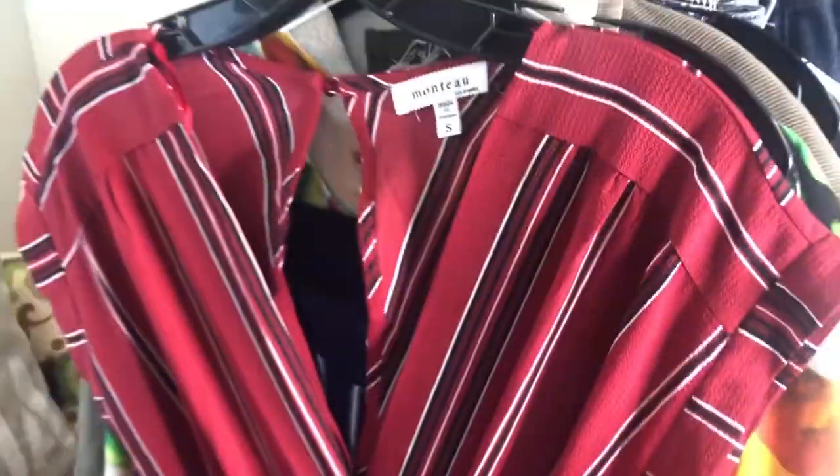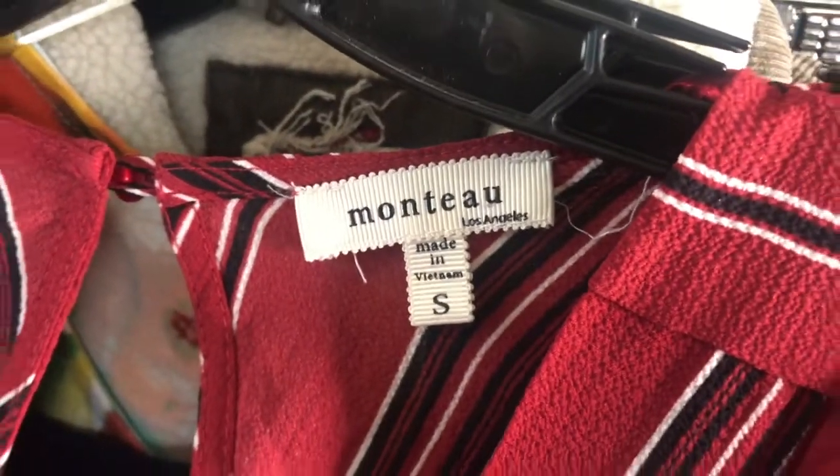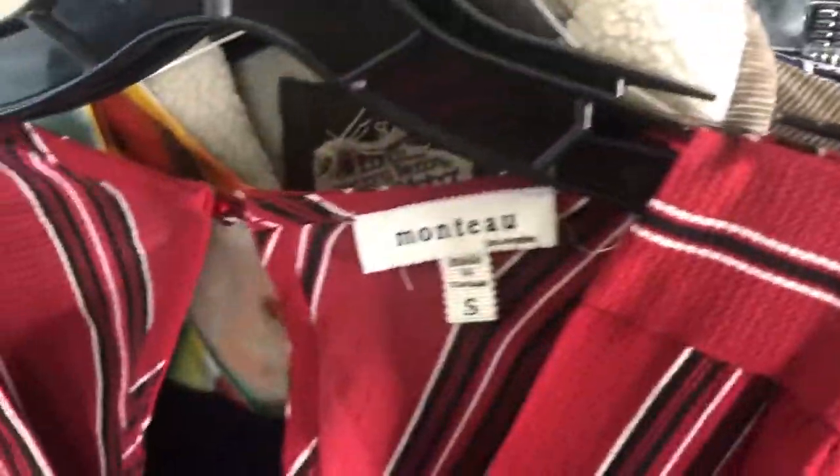Okay, these next two I just got for the style. I love jumpers. These are really cute. Monteau, I mean, it's obviously not a high-end brand, but it's always really cute stuff, I feel like, for the most part. So this is a jumper, and it's got a really cool feature, too. Size small, but it's got these slits in the legs, if you can see there. The legs are slit pretty high up. It's cool, and I love that look.